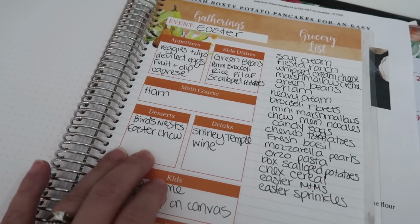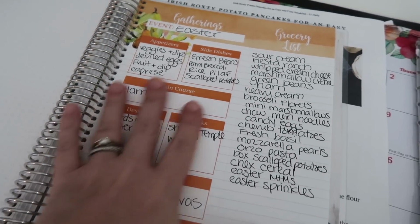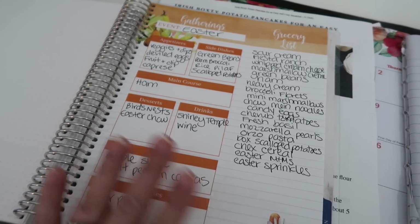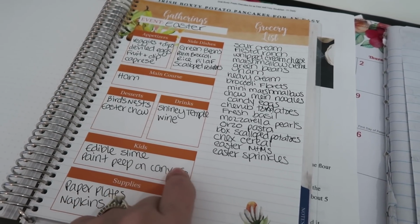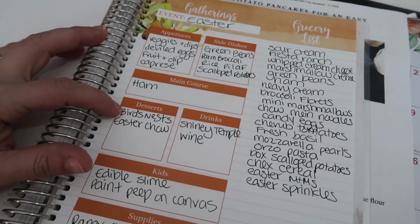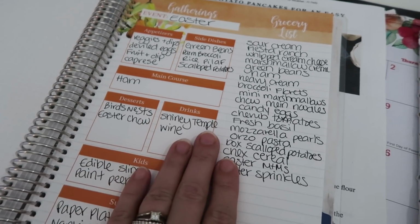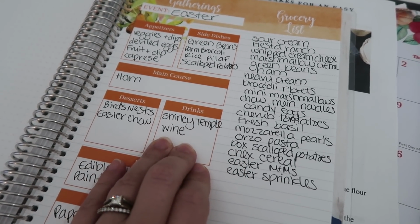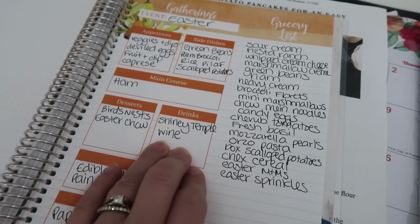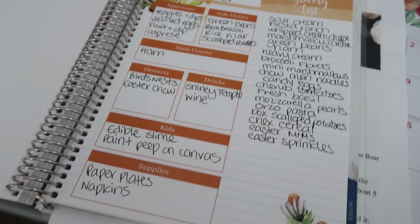And then for desserts, I'm gonna do an easy Easter chow for the kids during the day. This is all day, not breakfast. I actually need to think of something for breakfast, but this is gonna be part of lunch and dinner. And then the kids are gonna help me make some bird's nests for dessert as well. For drinks, we have a couple different wine options that we could do. And then I wrote down Shirley Temple for the kids. I think that they'll get a kick out of that.